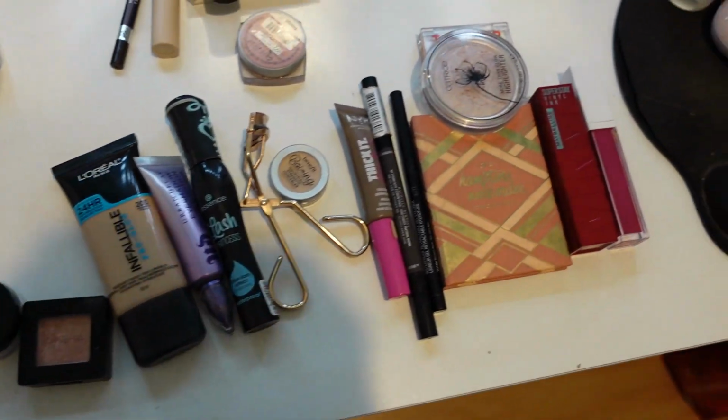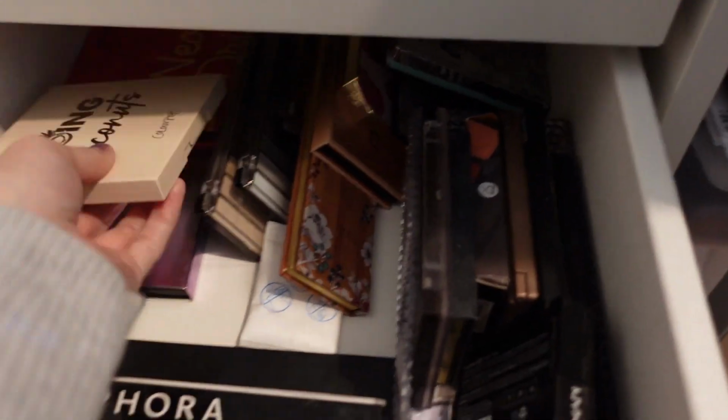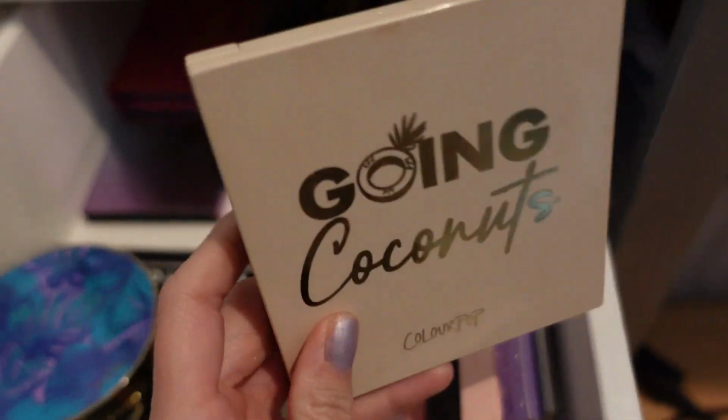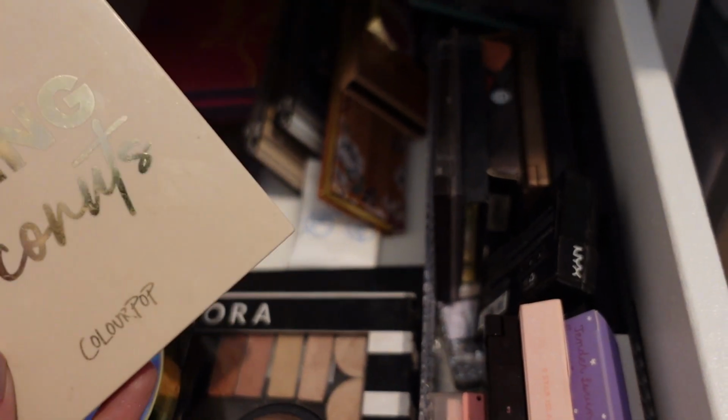So yeah, you can see already, it's a lot of makeup. And then from eyeshadow palettes, oh, my drawers are so messed up. I don't know if anybody else's drawers ever got broken like mine did. But I think I want to bring this guy. I'm thinking of this one. And maybe one other one.